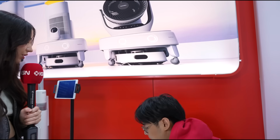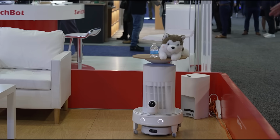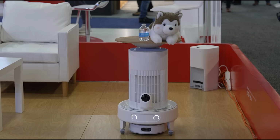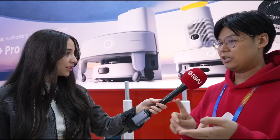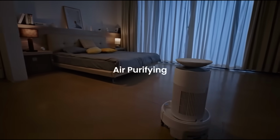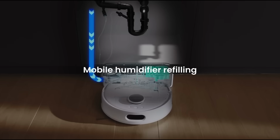How many configurations can you actually make with these? I would say only the sky is the limit. When it's integrated with a platform, it becomes some sort of mobile patrol team for you, because you can actually remotely control this thing like an RC toy. So you can have it go wherever within your house that you would like it to go. You can use this camera to check up on your pets, your kids, your family members, and you can even talk to them through this camera. And when you integrate the air purifier with our mobile platform, it will conduct multi-spot air purification.